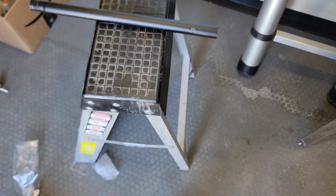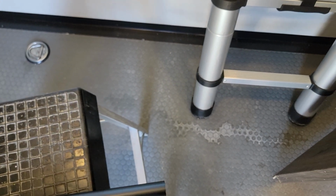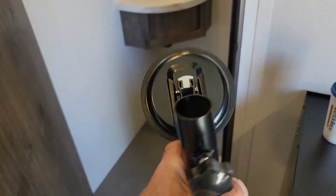I just made a flagpole. The flag is already on, and then I gotta modify it. I gotta drill a hole in here. That's the last of the poles, so it stays in here in this one. That's what goes on the rig outside wherever I want it. It's a suction cup.